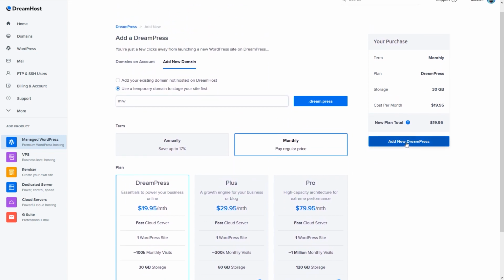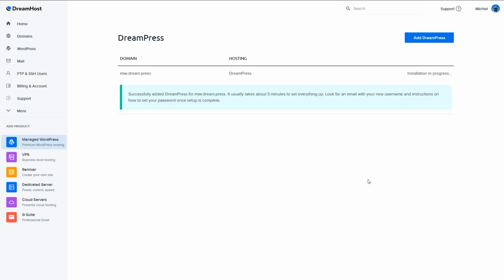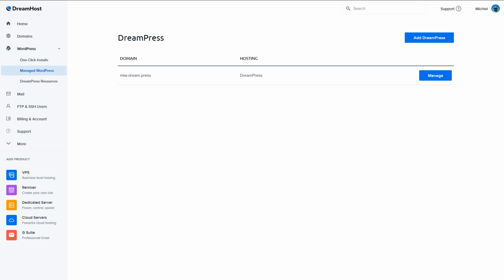We'll be adding the new DreamPress subscription. So this domain is available, and add new to DreamPress. So now the installation is in progress, and it will take about 5 minutes to set everything up. And after these 5 to 10 minutes, you probably get an email with some further instructions. So here we are. I received the long-awaited email, and we can manage our new DreamPress hosting instance.